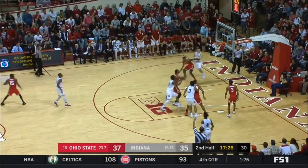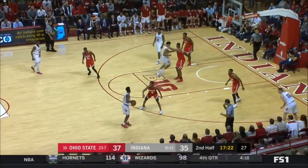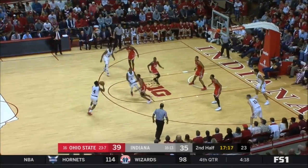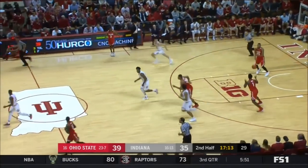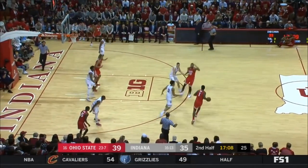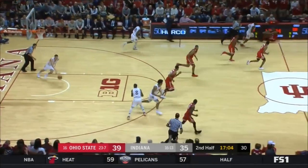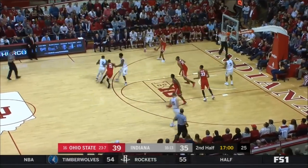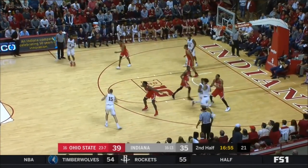Newkirk, nearly straightaway three. Bates Diop can't hold on to it, in the hands of McRoberts. Yeah, that's when you're in the right place at the right time. You usually make plays like that. Robert Johnson. Bates Diop holds on to it this time around. Indiana can't fall in love with the perimeter jumper. They've got to go inside out, put some pressure on the Ohio State defense instead of bailing them out with perimeter jumpers. Quick turnover. Indiana's missed all seven of its shots since halftime.